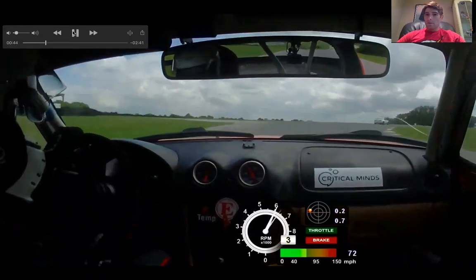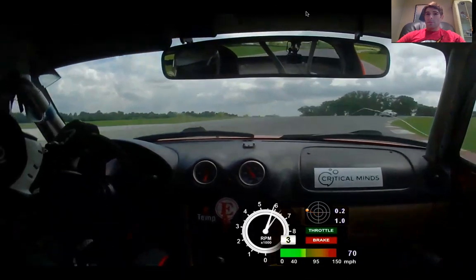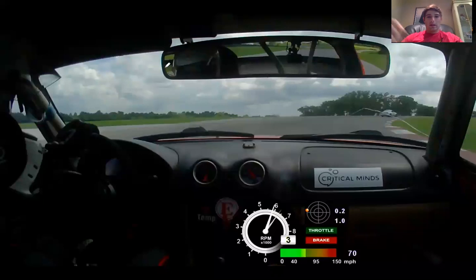Good, and this is a pretty good example of the line we want to take through here. A nice slow turn in. Remember, any abrupt inputs with the steering wheel are going to scrub speed. Since we don't want to scrub a whole lot of speed here, just do a nice slow turn in from the outside of the left.